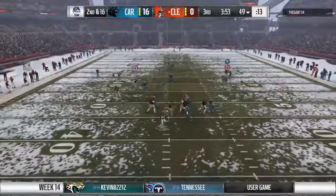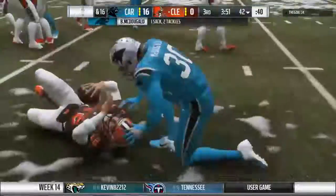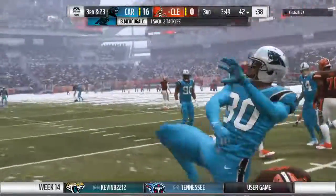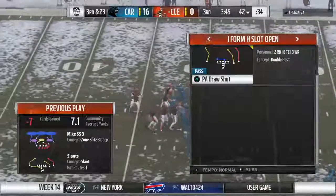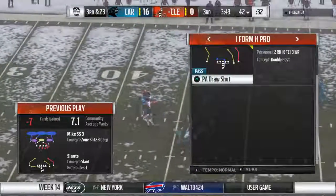To throw on 2nd down. Rodgers under pressure here, and down he goes. Sacked back at about the 43-yard line. That's their first time getting to the quarterback, sack number 1.